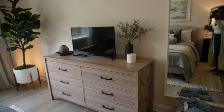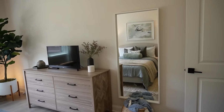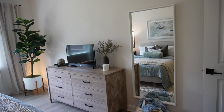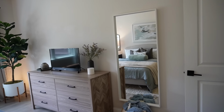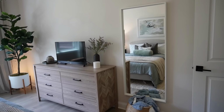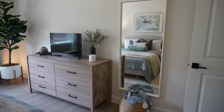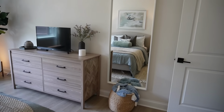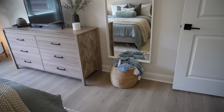Over on this side, I guess we'll kind of start over here. We still have one of the mirrors up from when this room was a workout room. We've got one lone mirror still hanging up. And I think it's nice because obviously you want a full length mirror, you want to be able to check your outfit, and it just is a necessity, especially in a bedroom. We have a basket of blankets down there.